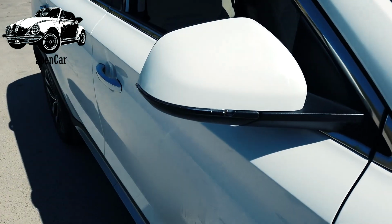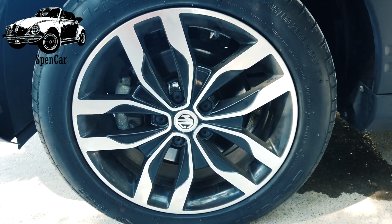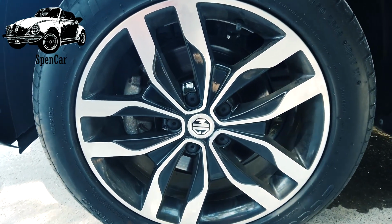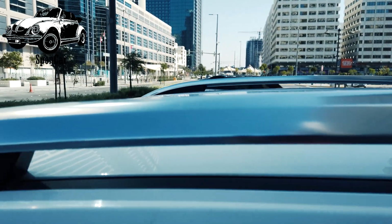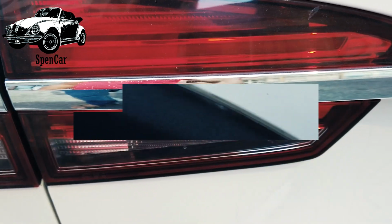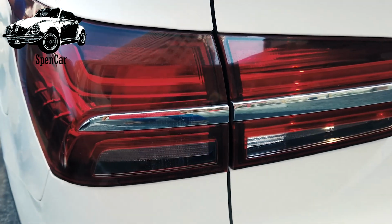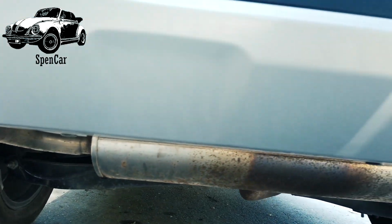Side indicators sit on the mirrors. Ground clearance comes at 175 cm, which is good enough, and you get this with 18-inch Michelin tires. You have the roof rails again, which are chrome fitted. Something that I'm not really sure about are these 2 stripes out here, which are pretty much on the front and the rear wheel. Moving on to the rear, you have the chrome extension cutting through the rear and piercing into these lights. You have the exhaust and well-integrated bumpers.